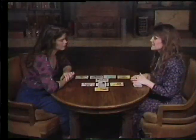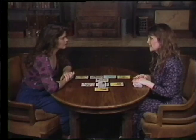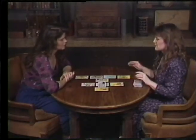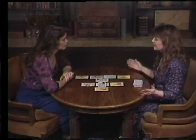Great. The first thing, of course, is preparation. To do a really important reading, some readers prepare for days in advance, fasting and meditating. But even as a beginner, during a casual reading, it's important to get into the right frame of mind. Start by finding a nice, quiet place where you won't be disturbed and where there's enough room to lay out the cards. An ideal setup is a medium-sized table and two chairs facing each other, like this.